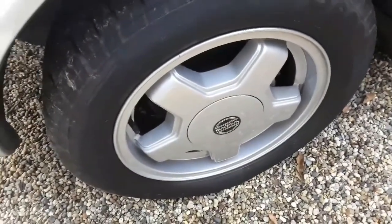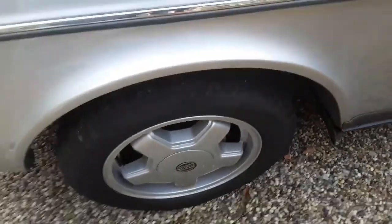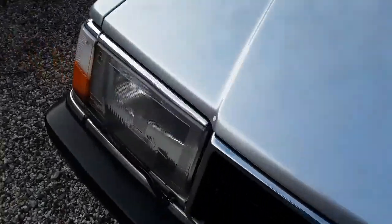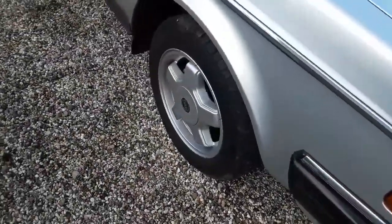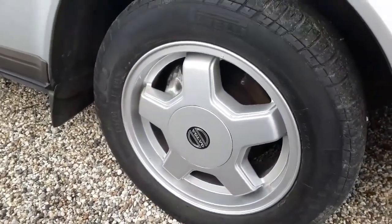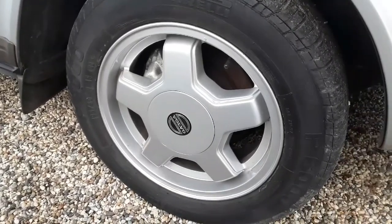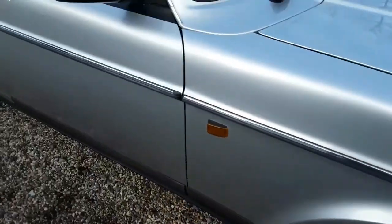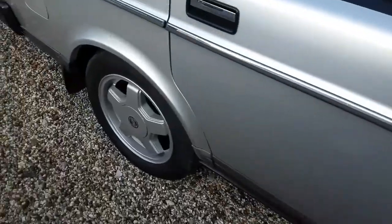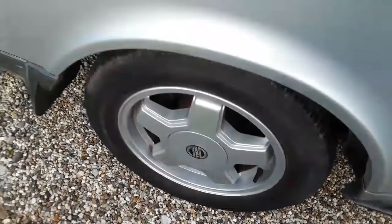Front left hand alloy. Tyres are reasonably good at the front, slight cracking on them, but it wasn't an advisory at the last MOT. If you're doing very minimal usage, you've got more life in them. If you're planning to do a lot of mileage, you might want to invest in a pair of tyres. This size is very inexpensive to buy. That's the right front alloy wheel. And the right rear alloy wheel, excellent condition.